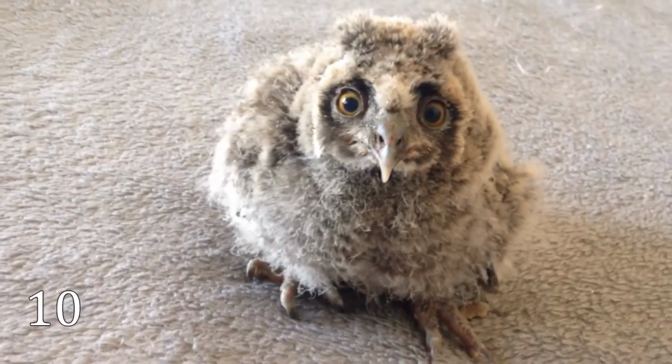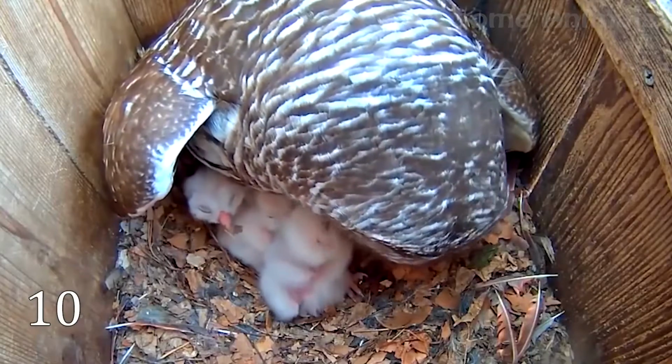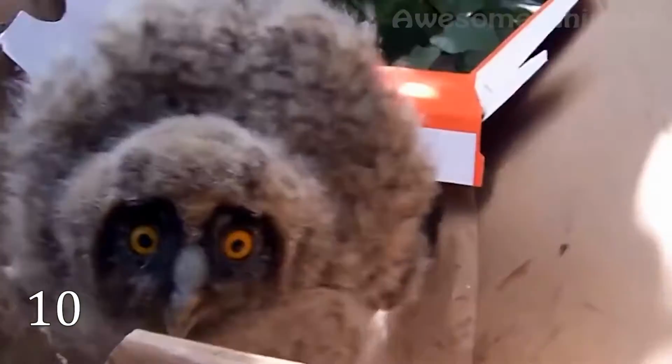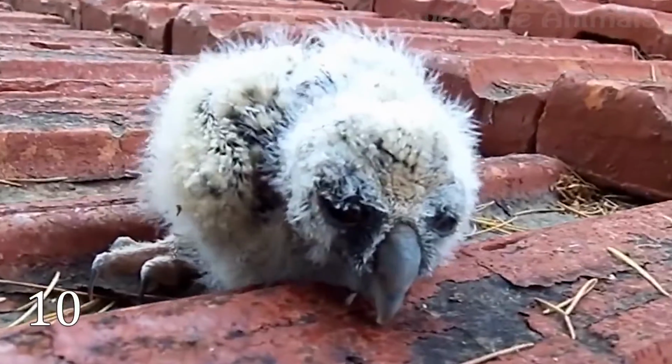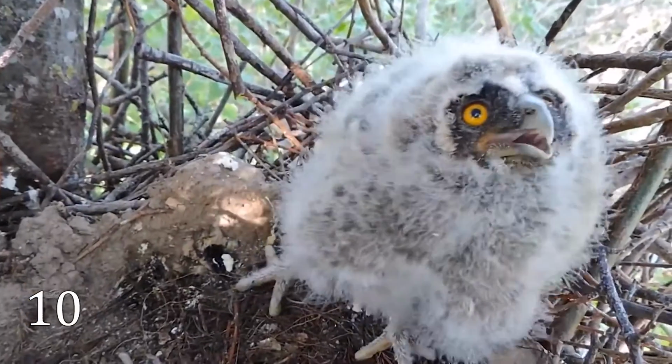What nice feathered balls with big beaks! They look so helpless and small compared to their impressive moms. There are a lot of different owl species, but their chicks almost always look very different from their parents. They don't have round faces and very big eyes, and are covered with white fluff.